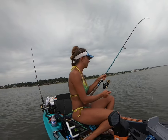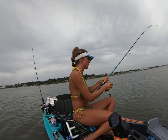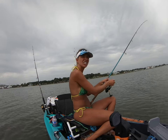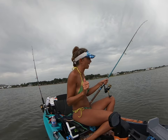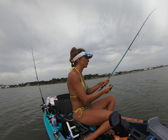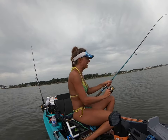Y'all, I think that is my cue that it is time to pack it up and go home. Had a great day. The drum was awesome. Big, big drum. And then some puppies coming home with, I think it was 19 inch that I gut hooked. He was not doing well on the stringer. So he is in the bag. He would have died if I just let him go. So he's coming home.